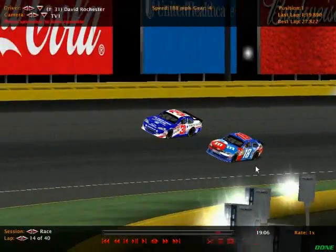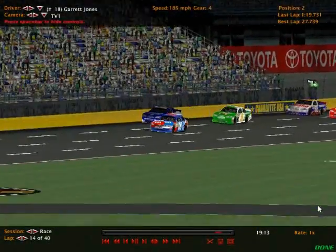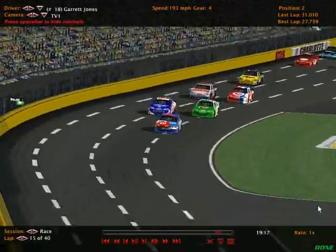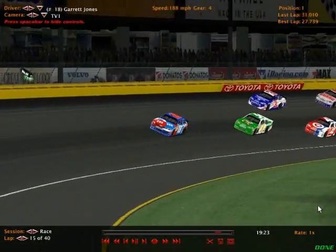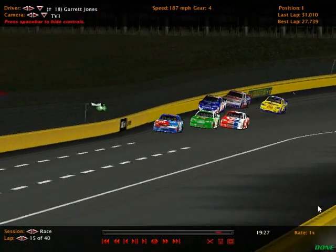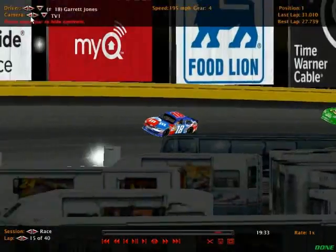And here we go through 3 and 4. Garrett Jones looking for the one spot. Ooh, Rochester just barely kisses the wall, and Garrett Jones is being forced to leave the lap. Hard to the outside wall is Sean Henry and David Rochester. Second is Jacob Grant and Charles Jackson.